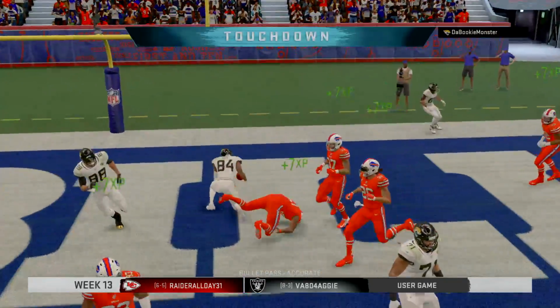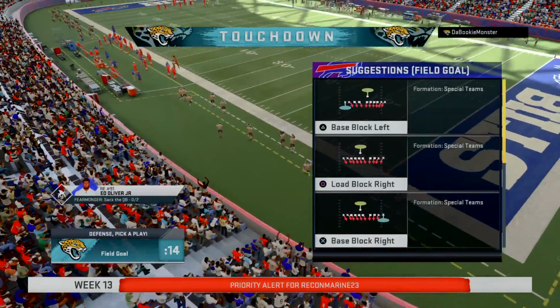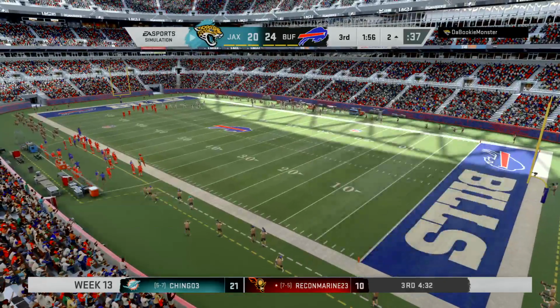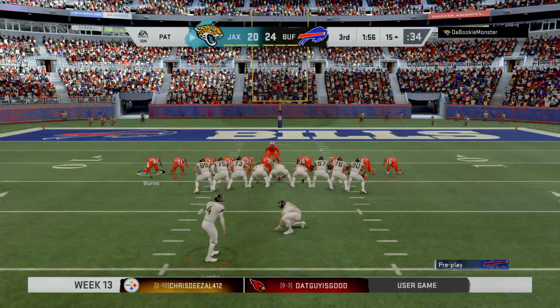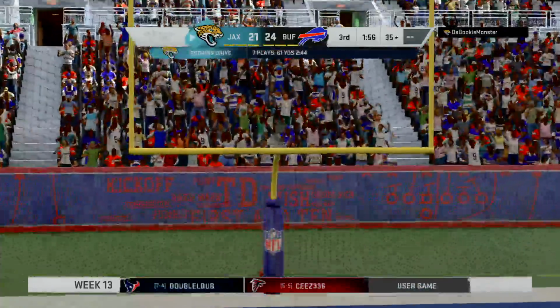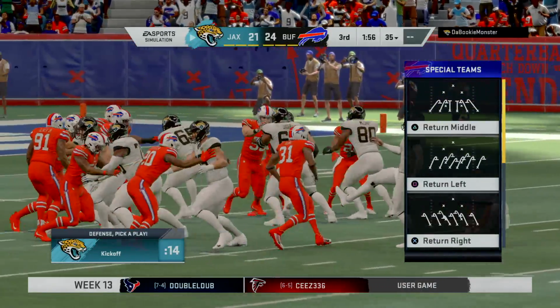And that is caught. Touchdown, Jacksonville. Tyler Boyd with his second TD of the game, his sixth on the year, as they are now just an extra point away from making this a 3-point game. Point after by Lambeau, up and good. And that cuts the lead to 3, 24-21.